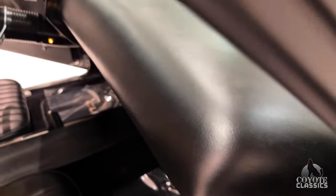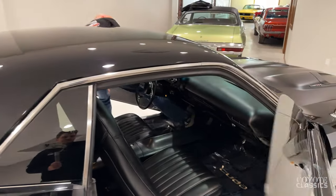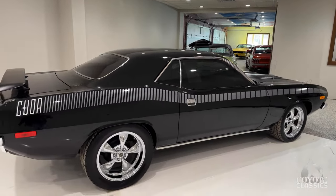Windows go up and down really nice. Yeah, all new felts and roof rail rubbers. Looks like all new felts during the restoration. The windows up on this thing look so good.